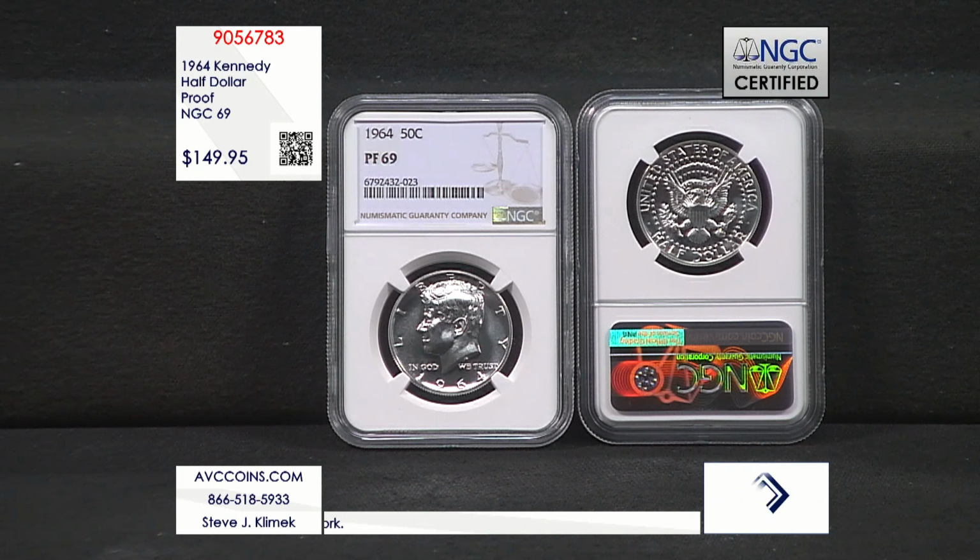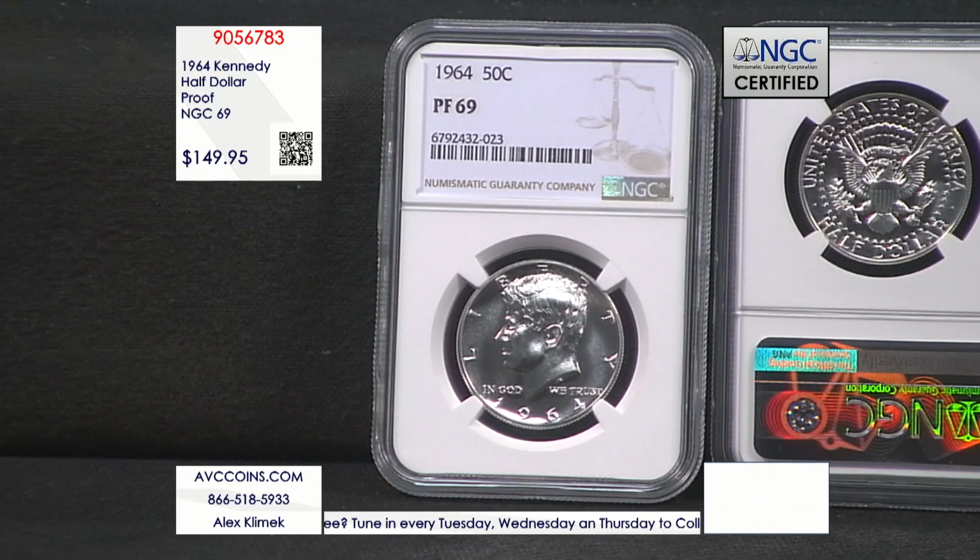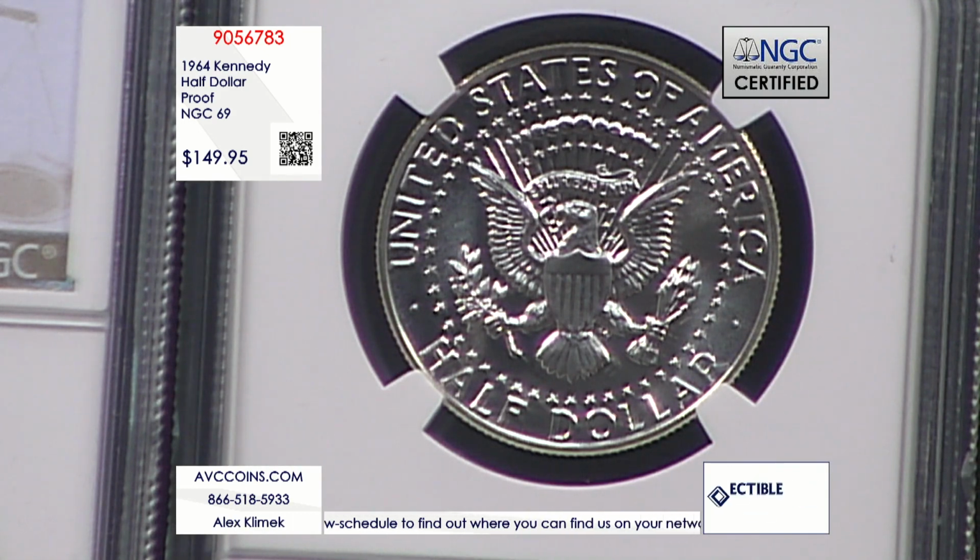Here we go, everybody. 1964 proof Kennedy half dollar. There are no 70s. It was how they packaged this coin. So there are no 70s. So the highest known grade, NGC publishes the information, is a proof 69, and tonight we have it. So let's talk about the series itself.